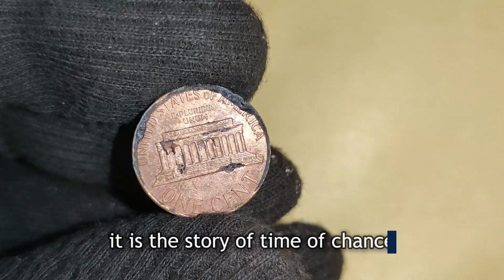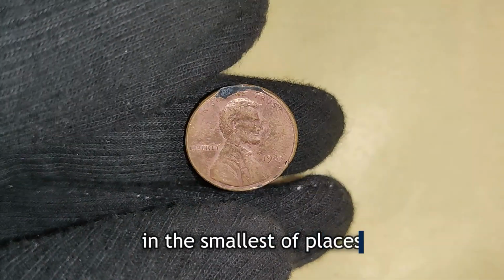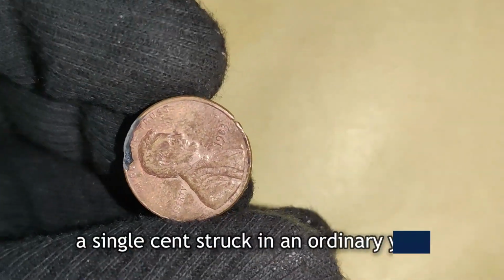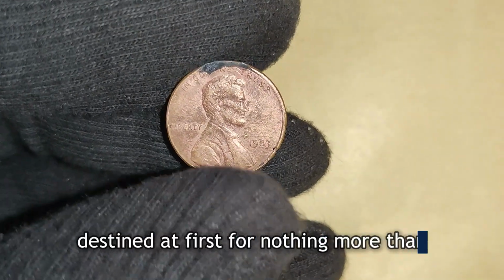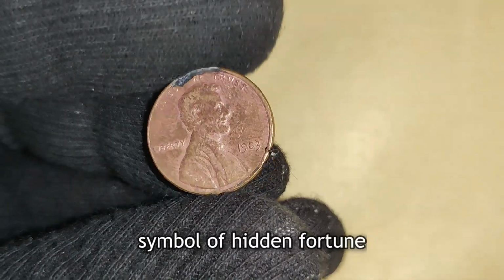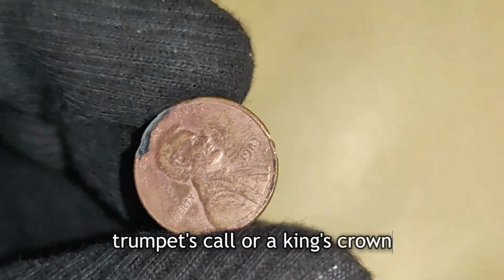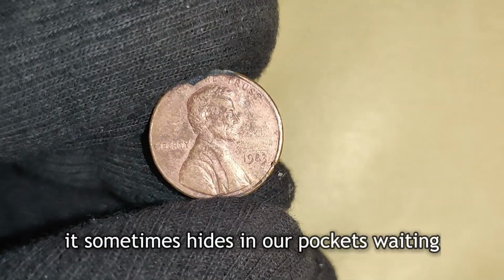It is the story of time, of chance, of history, and of the human heart's endless search for meaning in the smallest of places. A single cent, struck in an ordinary year, destined at first for nothing more than vending machines, parking meters, and cash registers, rose above all expectation to become a symbol of hidden fortune. It reminds us that greatness does not always arrive with a trumpet's call or a king's crown. It sometimes hides in our pockets, waiting for the right eyes to see.